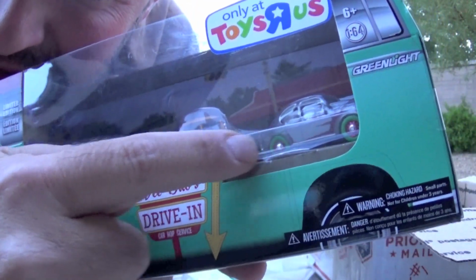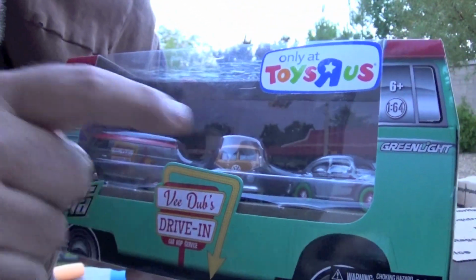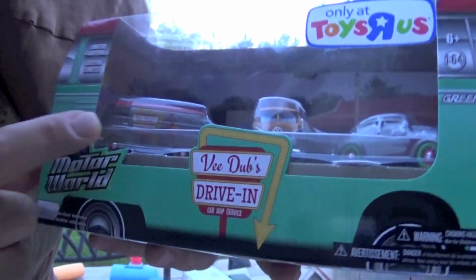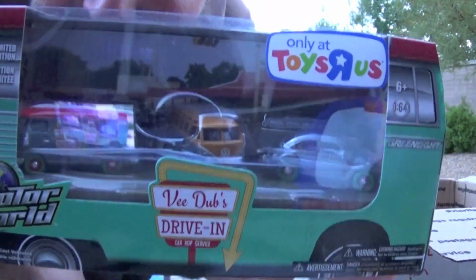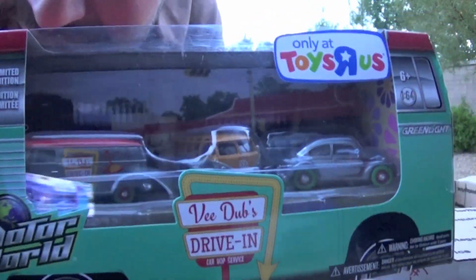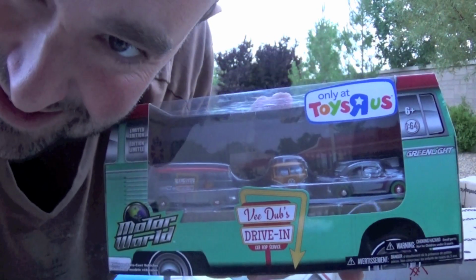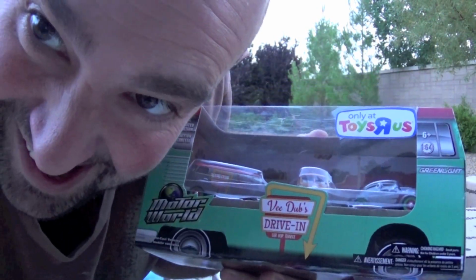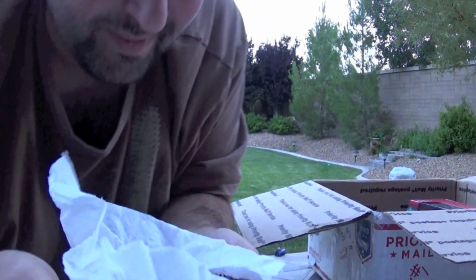Look at these awesome Volkswagens. You got the Samba bus, another Samba bus, two Beetles, and the Volkswagen panel van there. This is beautiful. Green light, green machine. I love it. Oh my gosh. 1, 2, 3, 4, 5 green machines in one. And then this, Jason left the note about.